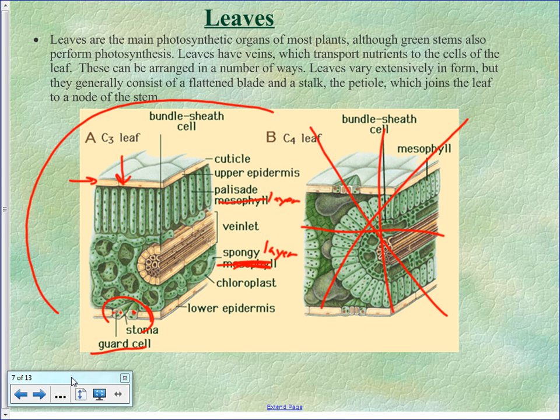All right, so make sure you know those layers, guys, because that often gets asked. Palisade layer, spongy layer, the stomates, the epidermis, the cuticle on the outside. All of this contributes to the plant's ability to conserve water and limit evaporation. Having those stomates on the bottom of the leaf limits the evaporation. Having the guard cells that can open and close the stomate based on their water vacuoles.